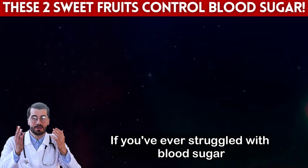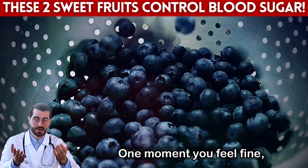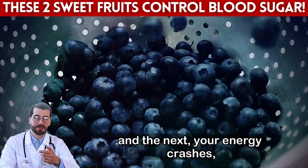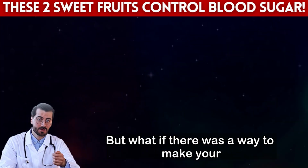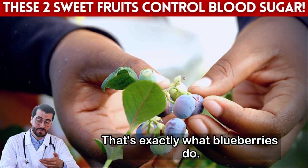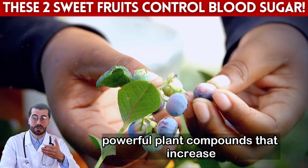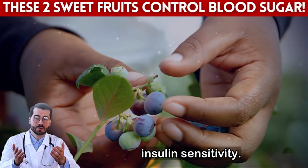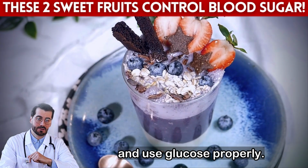If you've ever struggled with blood sugar spikes, you know how frustrating it can be. One moment you feel fine, and the next, your energy crashes, leaving you exhausted and craving more sugar. But what if there was a way to make your body more efficient at processing glucose? That's exactly what blueberries do. They contain anthocyanins, powerful plant compounds that increase insulin sensitivity, making it easier for your cells to absorb and use glucose properly.